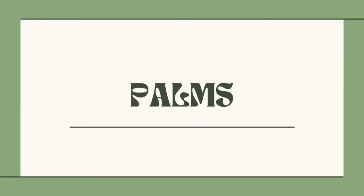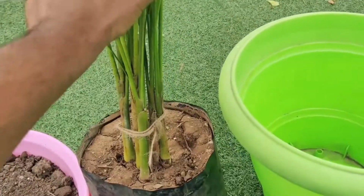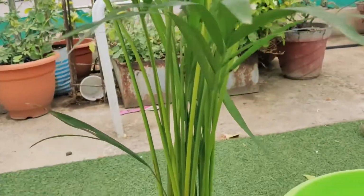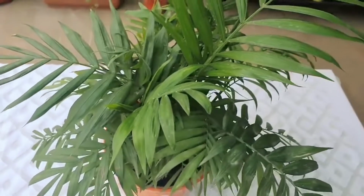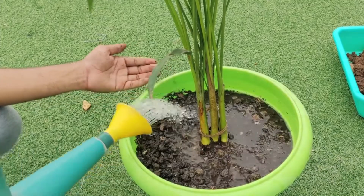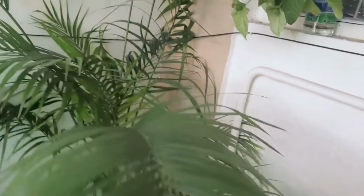Number 5. Palms. Most houseplant palms have evergreen fronds set on top of a branchless stem and are native to tropical and subtropical areas. Potted palms, like palm trees, flourish in warm or hot areas and can withstand inconsistent watering and some shade. The Areca palm is a popular ornamental houseplant in India.